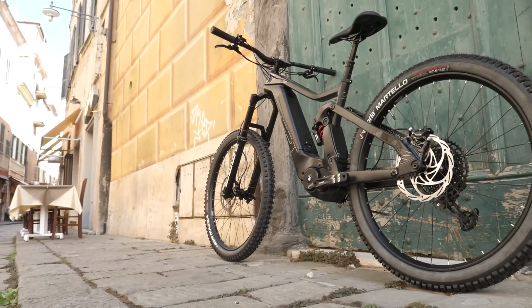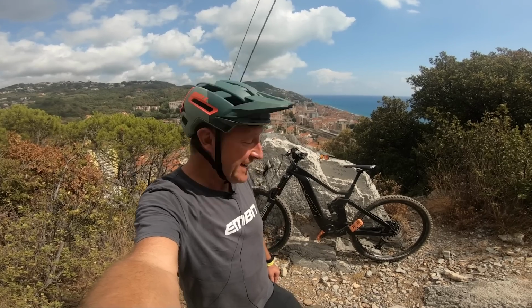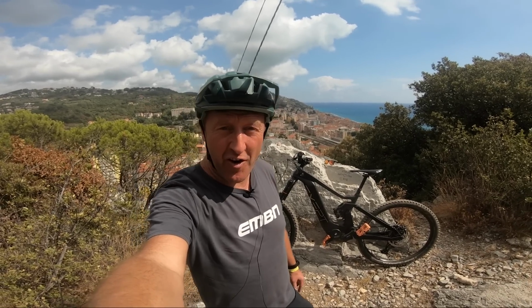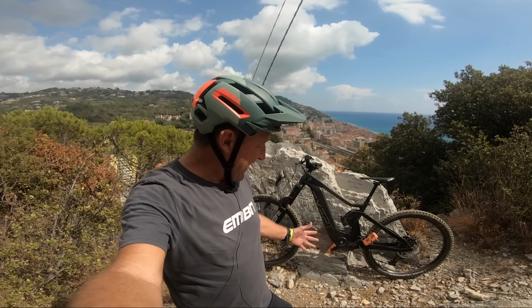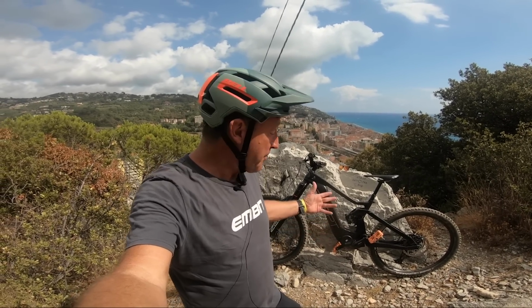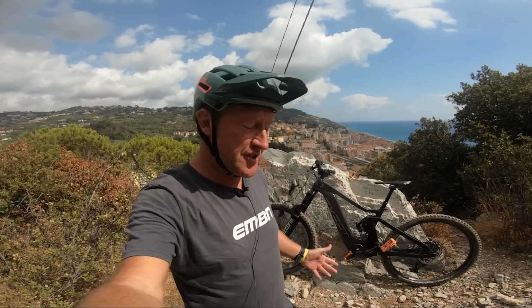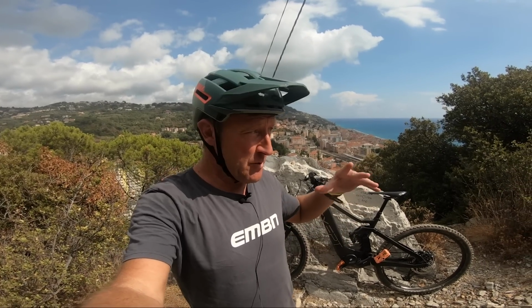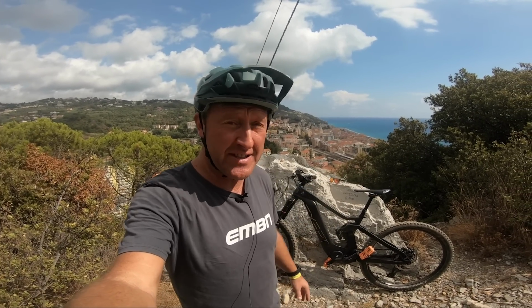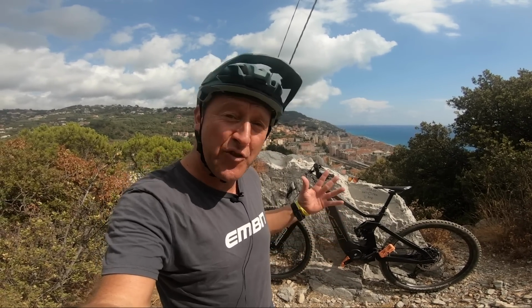So there it is, folks, the Exept in its natural territory here on the shores of the Mediterranean. And my first impressions of this bike and this motor are very, very positive. I think the fact that it's a lightweight motor, it's compact, it's got good torque levels to it, it's got a wide cadence range, it's got 5 levels of support, and the way it works in super rocky tech terrain is very impressive, I have to say. But for me, more than anything, when it comes to this bike and this motor, is the fact that it is fully serviceable.